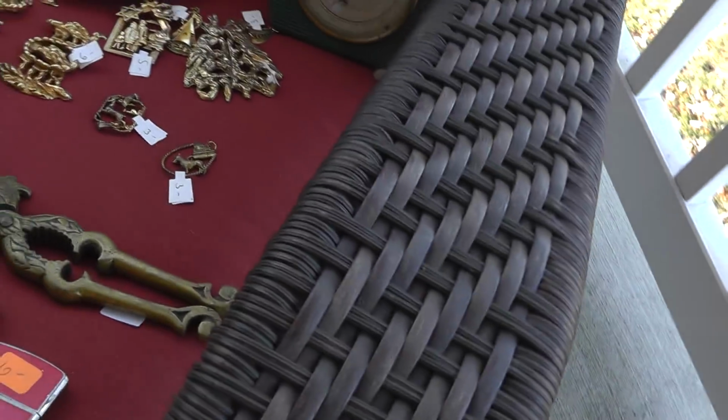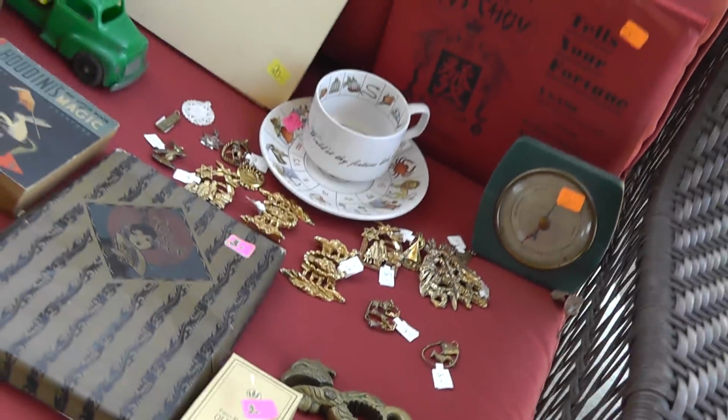So there we go. Keep an eye on my store, Terminal 99 on eBay, which is where most of this stuff will be appearing.